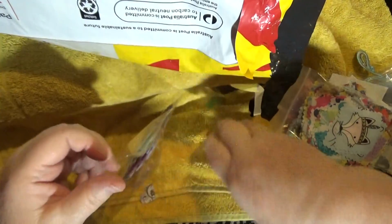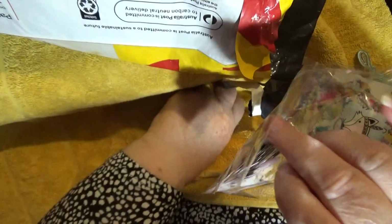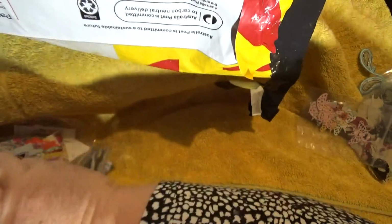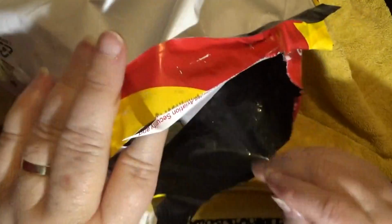Oh, I wish I had a lot more time to craft. The time I allow myself, not enough. I'll have to do afternoons as well. Oh dear, these are so gorgeous. All this beautiful stuff. I don't want it to fall. Oh well, it doesn't really matter. Don't want it to fall.